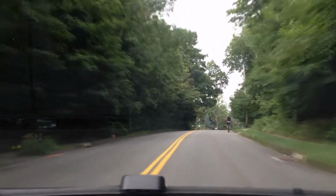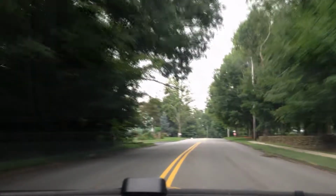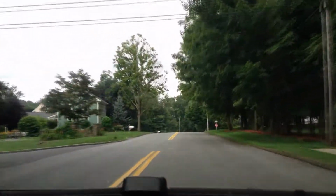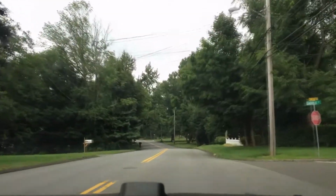Little girl on a bicycle getting some exercise. No, it seemed like an older lady, not a little girl. Okay.